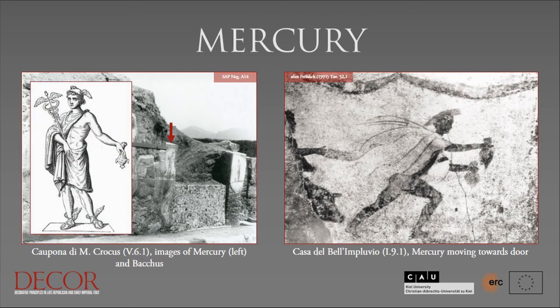Mercury is typically depicted carrying his caduceus, or staff, in one hand, and marsupium, or money purse, in the other, although in some cases, presumably those aiming to reinforce his pecuniary aspects, he carries marsupia in both hands. And then there's another consistent feature of Mercury's appearance, movement. In nearly every facade painting in which he appears, the god is walking or running towards the entrance of the property, as if encouraging passersby to follow him inside.